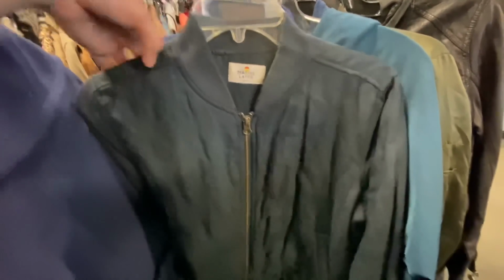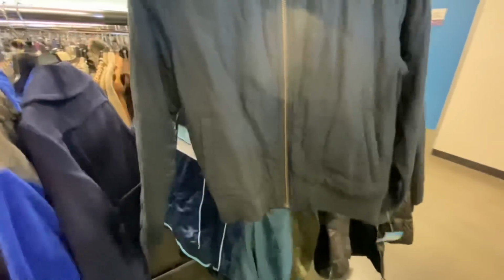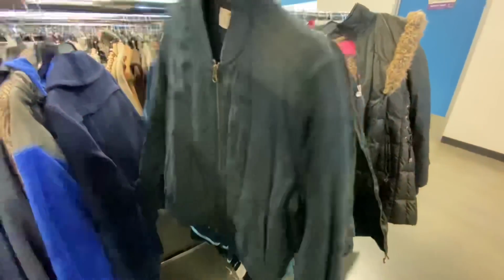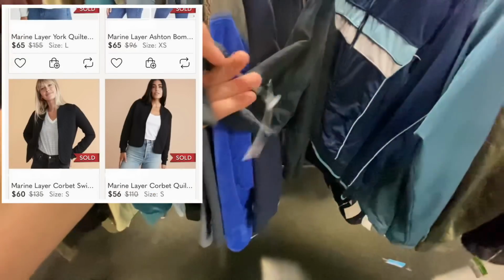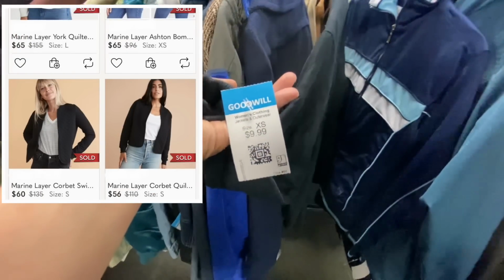Here's a Marine Layer jacket. It's full zip. It's got a very subtle quilted accent on the material. It's kind of hard to show in this lighting, but it's this dark gray color, and some of the comps were between $50 to $60, and I've had pretty good luck with this brand. Most items I pick up from this brand sell between $30 to $50, so I thought it was worth picking up, so I grabbed it.